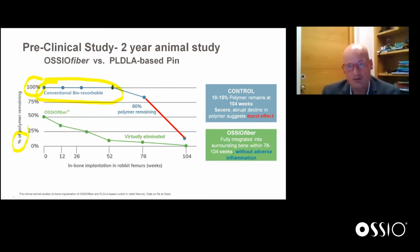Okay, and I used traditional products for many, many years, my entire career, quite frankly, with very, very good results. But the reality is that now we have a better mousetrap. So what happened with conventional bioresorbables? Well, once you got over a year and you got down to about 80% of the polymer remaining, then you went into this area here.